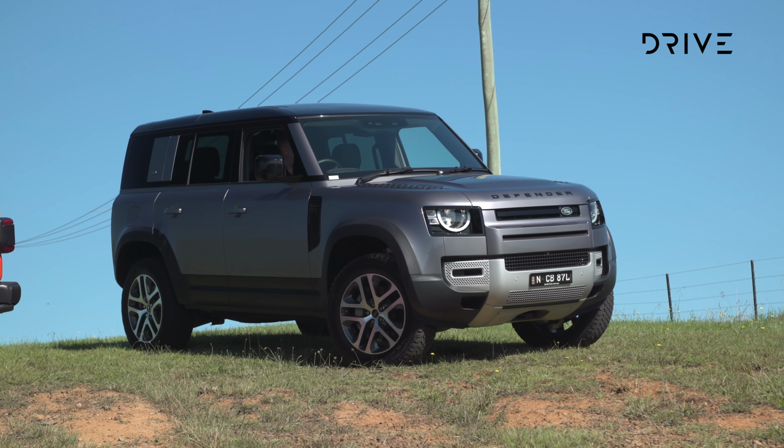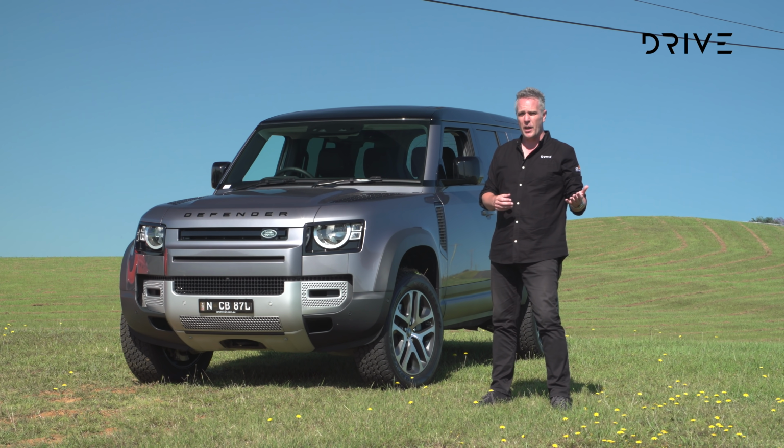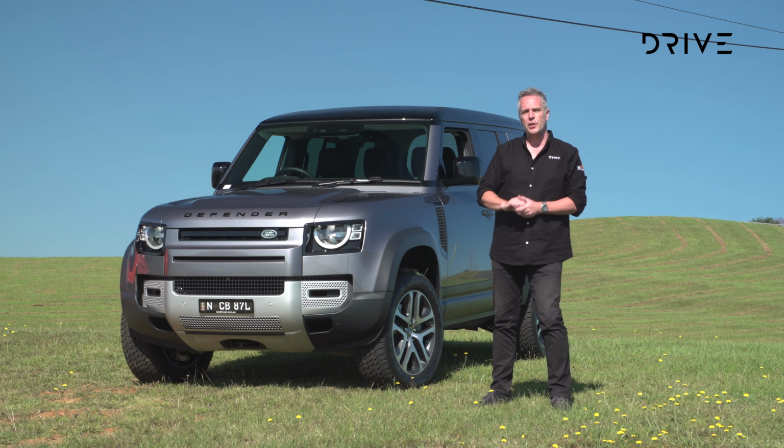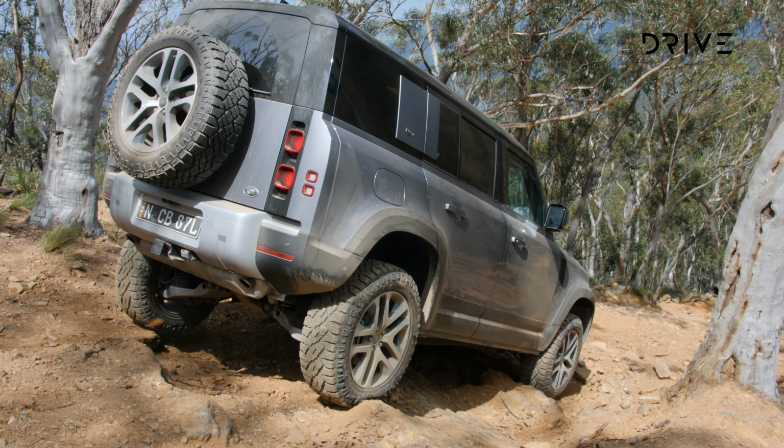It also has an intelligent terrain response system. You simply dial in the type of surface that you're driving over and the car adjusts not only its height, but its throttle position and traction control settings to make transitioning through the obstacle as easy as possible.